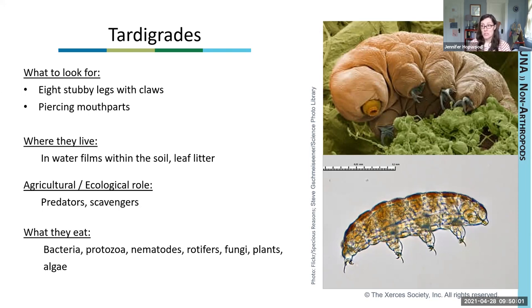They are really resistant to radiation. They can survive really extreme temperatures, anywhere from -250 centigrade all the way up to 150 centigrade. They are also the only known animals that can survive without oxygen in the vacuum of space. So these are incredibly hardy animals that are pretty ubiquitous in our soils.